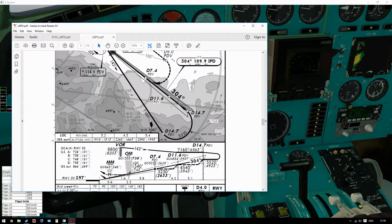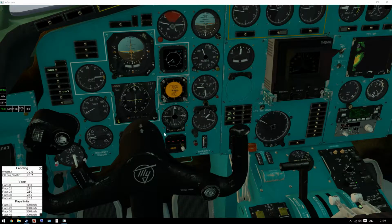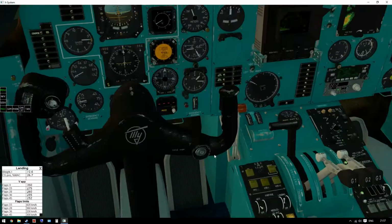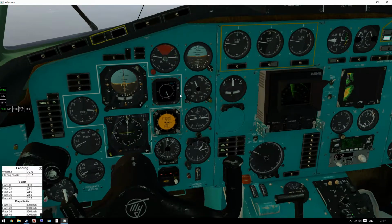Well, it says 7.4. I'm sure 10 is fine. I've checked the altitude versus distance all the time, so I'm happy this is a correct glide slope. In the middle, glide slope captured, so we're in course, glide slope. And I see a little increase in rate of descent.